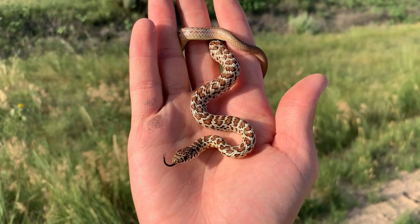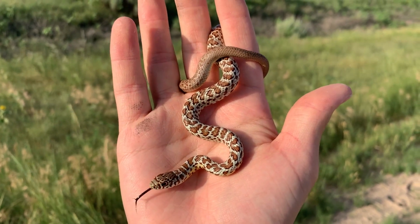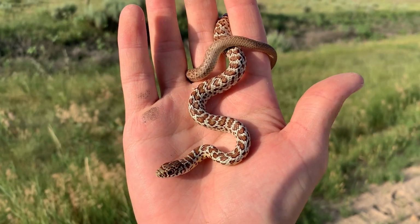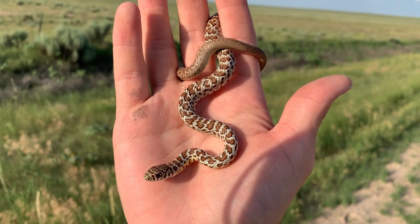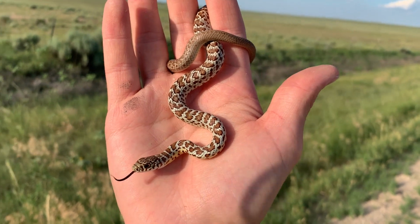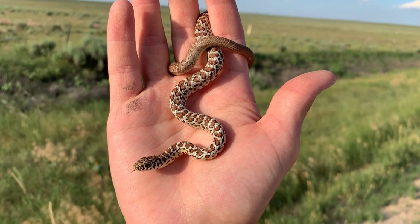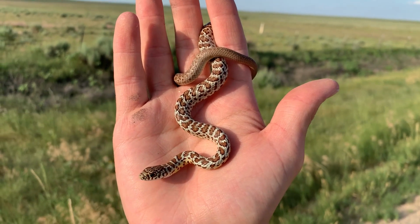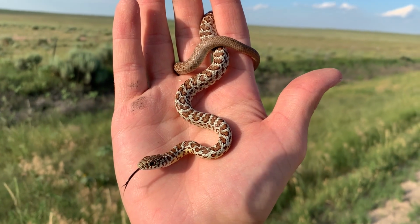This one is pretty large to have this much patterning. Usually I would expect it to start fading by now, but there's probably a little variation between the individuals within a population when they start to lose that patterning. So awesome to document it. This guy's beautiful. I might break out the camera and take a few photos because he is really gorgeous, and I do love these snakes. So I'm just going to do that, release him as always, and then we're going to keep moving.